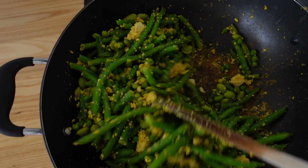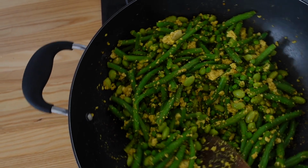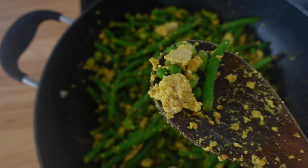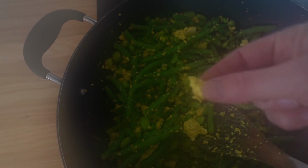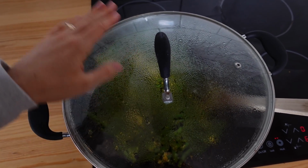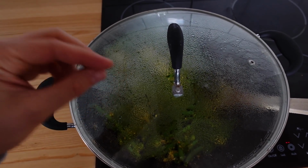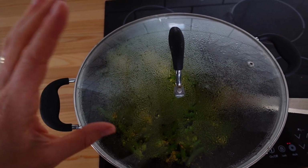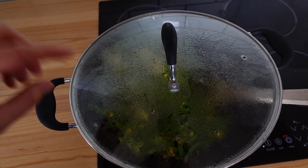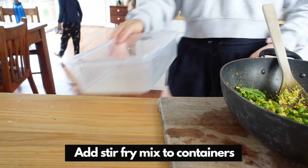And I don't use any water in this because I want it to get somewhat crunchy. I don't want it to be soggy. And I like to keep big bits of tofu because it tastes yum. Okay, for this you want to keep your lid on while you're cooking it because you want the edamame to kind of steam, and make sure that you're using pre-cooked edamame, or at least mostly cooked edamame.